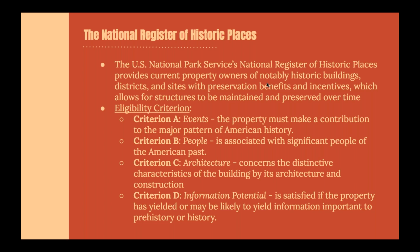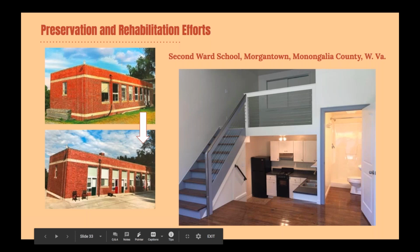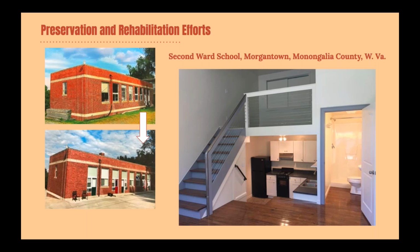Next slide, please. So some of the preservation and rehabilitation efforts in West Virginia that have been conducted through these African-American schools start with the Second Ward Elementary School in Morgantown in Monongalia County. The building was placed on the National Register in 1992, and the interior was remodeled by a member of the North Central West Virginia Home Builders Association to create two modern studio and five loft apartments, which are beautiful. And the exterior has remained largely the same and has retained that historical integrity, but has been cleaned and repaired. Next slide, please.